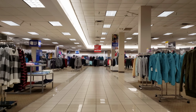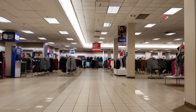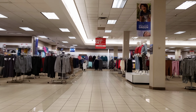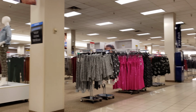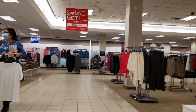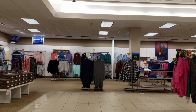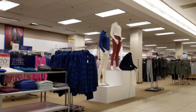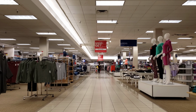That's where they come from. Wow, this is the biggest Sears I've ever seen. I will say that. So open here, too. I've been to a bunch of Sears, but I've never seen one this big before. This thing's huge. I'll definitely have to mute the audio for that.